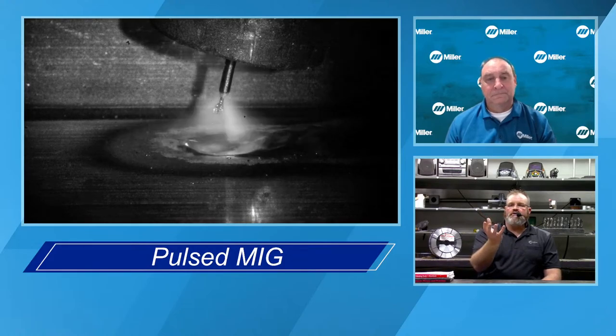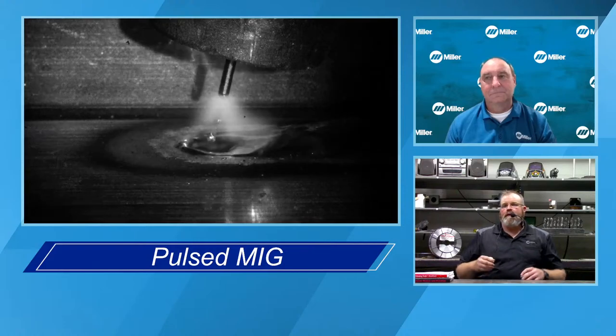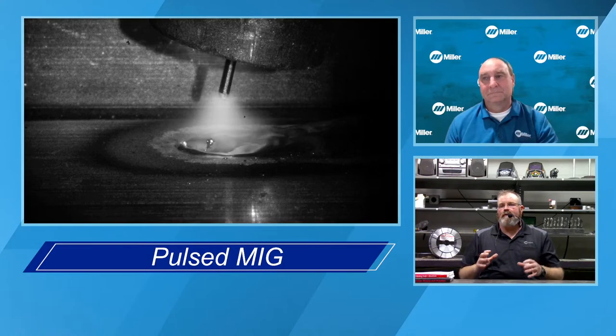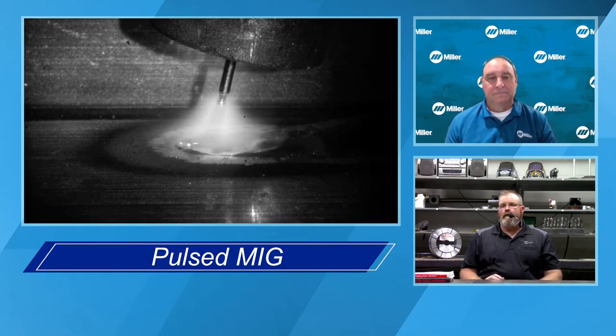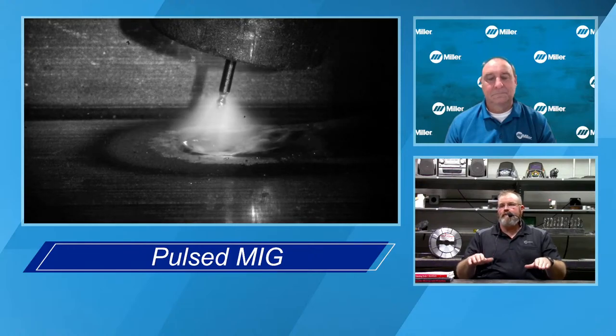When that arc goes dim, that's when we're in the background. You don't see any wire coming across the arc at that point. That allows that puddle to slightly solidify in that joint, kind of cool down, so we can control the puddle better on there. And again, that's also going to help drop our average voltage and average amperage down a little bit.